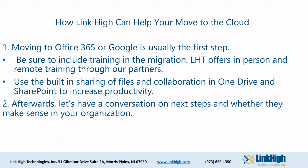The training is not to go over how to use Outlook, Word, Excel, PowerPoint, because most people are already using those applications. It's really how to use the collaboration and sharing, so you're getting the maximum. I say email, but moving to Office 365 really is not just email. It changes how you share and collaborate with your colleagues, because everything is saved centrally. It can be edited and collaborated on centrally as well, through OneDrive and SharePoint.